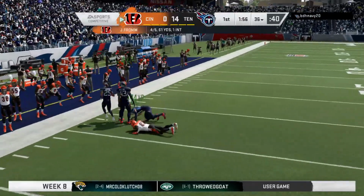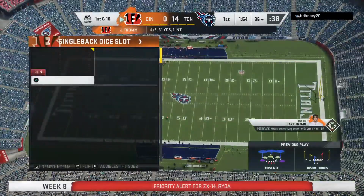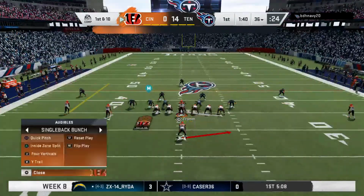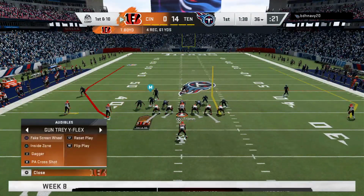And oh, look at that, a diving catch. Give him 17 and a Cincinnati first down. So from the 36 now, 1st and 10.